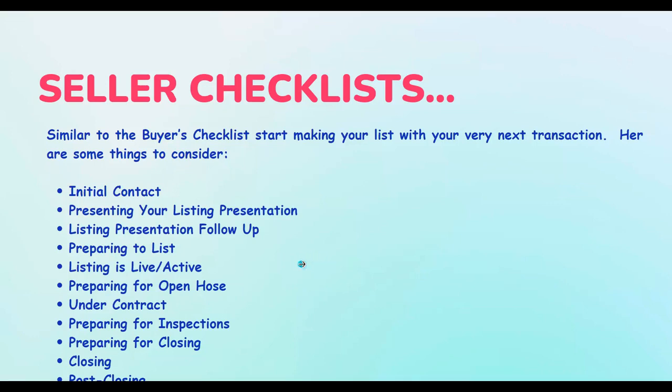Under contract, what do you do? What emails do you send to your client? What steps do you take once your listing is under contract? How can you prepare your sellers for the inspection? What steps do they need to take on their end for inspection? Preparing for closing. What do they need to expect? What are they going to do? Making the appointment. What do they need to bring? That kind of stuff. Then same thing, closing and post-closing.